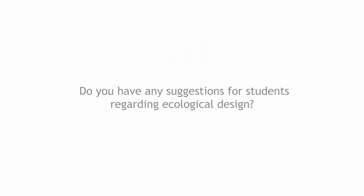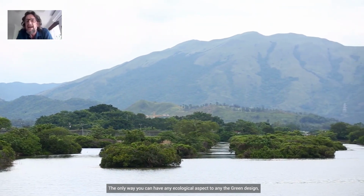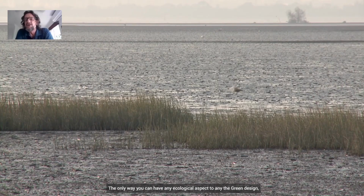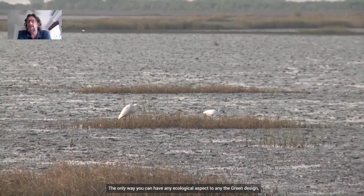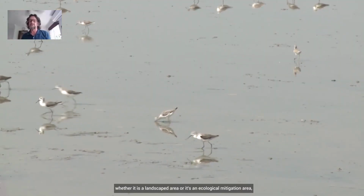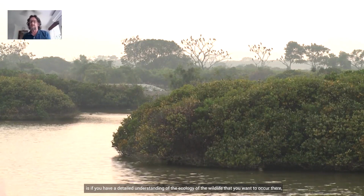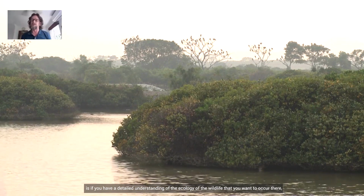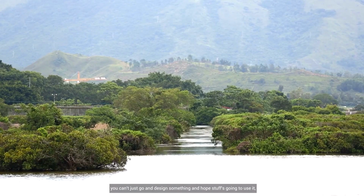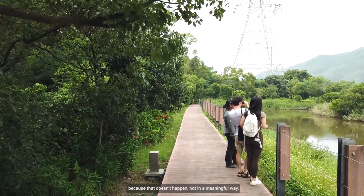Do you have any suggestions for students regarding their ecological design? The only way you can have any ecological aspect to any green design, whether it is a landscaped area or an ecological mitigation area, is if you have a detailed understanding of the ecology of the wildlife that you want to occur there. You can't just go and design something and hope stuff's going to use it, because that doesn't happen, not in a meaningful way.